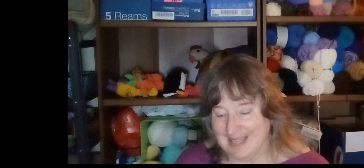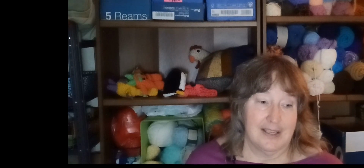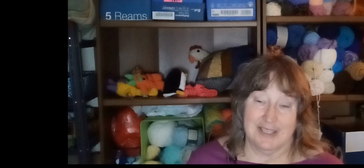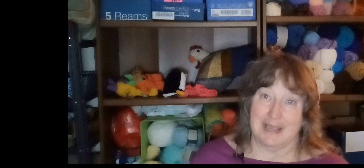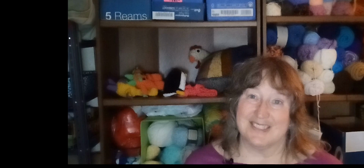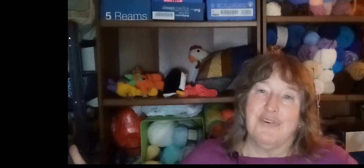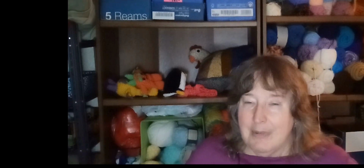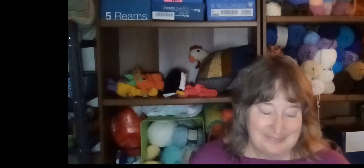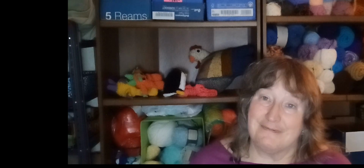They're fun. I probably should make another listing of monsters because my monster listings are filling up because I just have such fun making monsters. Because you just wing it. Whatever you feel like doing, whatever color, how many eyes you want to put on, how many arms you want to put on. It's very creative.